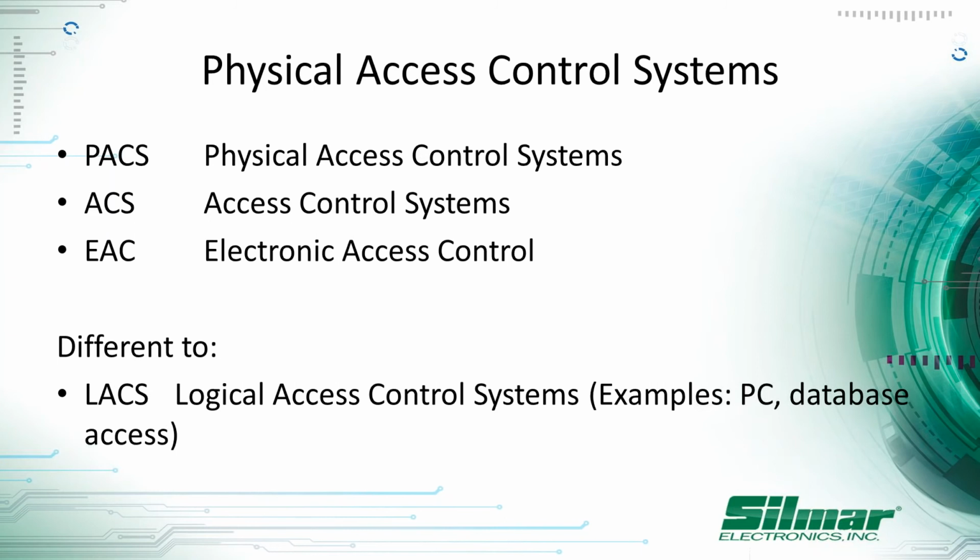So there's really three terms used for access control. The first is PACS, which stands for Physical Access Control System. And that's actually pretty much what we all think and know about access control. You also hear the term ACS, or Access Control System, or EAC, which is Electronic Access Control.